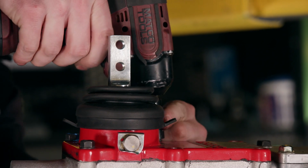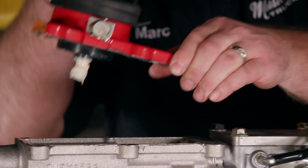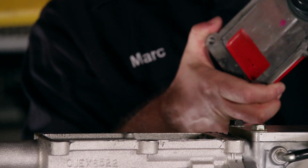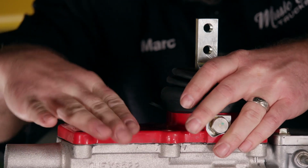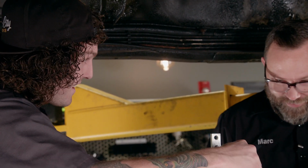That's the great thing about these aftermarket transmissions. There are different shifter configurations which work in a wide range of applications. Oh, look at that. 23 and a quarter, dude, that's the center of the holes. You can't get any better than that.